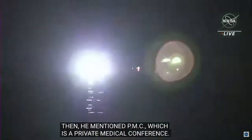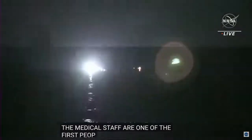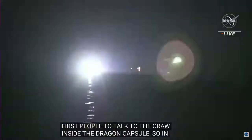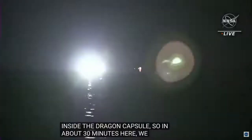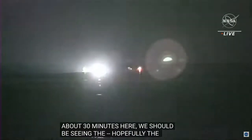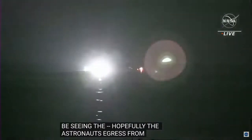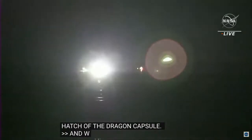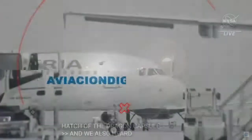So, in about 30 minutes here, we should be seeing, hopefully, the astronauts egress from the side hatch of the Dragon capsule. We also heard them mention the rigger will be online, or will be on the capsule shortly. That's the one crew member we were discussing earlier, or one team member, I should say.